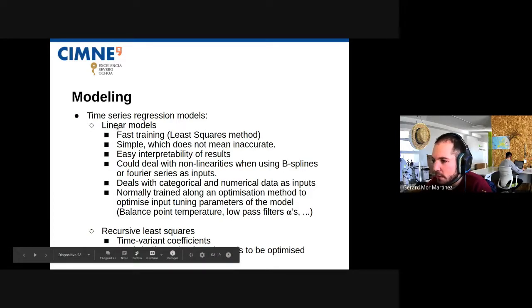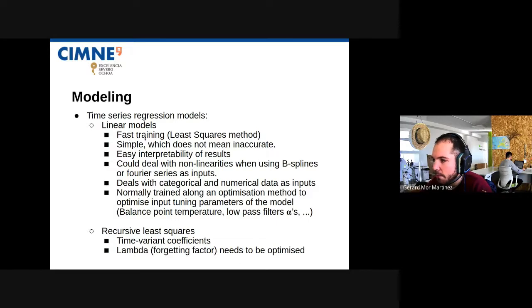the linear models have fast training, so they are quite competitive to use in order to get results quite fast. They are simple, which does not mean that they are inaccurate, but we have to use them in certain conditions. They are easy to interpret. We could deal with non-linearities using Fourier series or B-splines in the input.